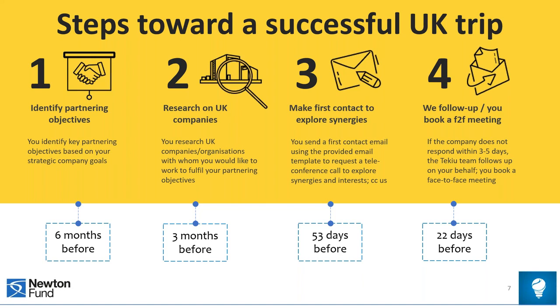So be aware that you have to be very sure that the company that you want to meet, if you're going to travel all the way to, say, Sheffield or even further afield, you want to be sure that that's going to be a very useful meeting, because you will waste time on the train or even in taxis and so on.